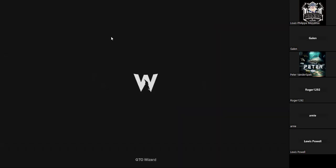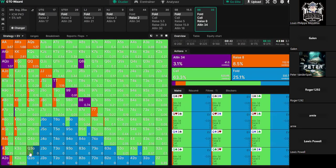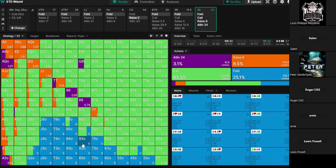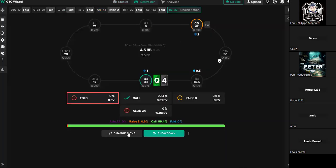Queen 3 probably folds. Jack 6 might fold, but the Queen is just more resilient. It faces fewer overcards and has fewer bad turns. Depends how good the player is. If he's a fish, maybe we call.